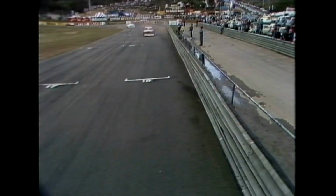Oh, Thompson's through as well. Poor old Bob. There he is. Look at this. How's that for getting into the lead? And Bryan Thompson is in front, and the other Stevens is gone. Stevens came around the corner. He's out of control on the grass, spinning his car around.